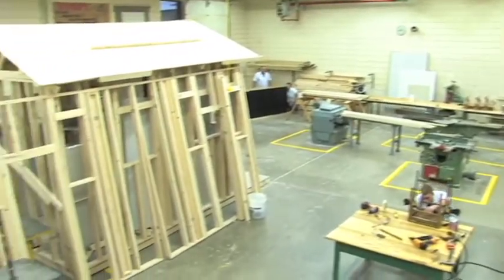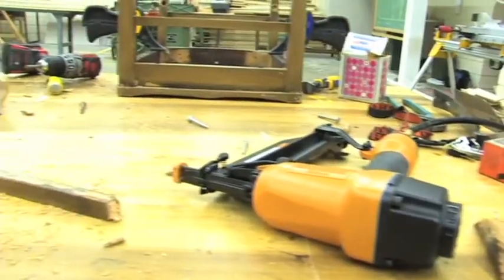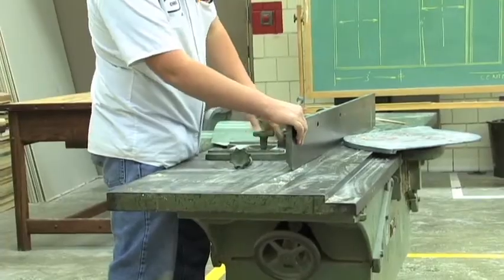In this course, students learn to interpret blueprints, shop drawings, specifications, and detailed drawings in order to determine dimensions and materials used in a construction project.